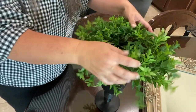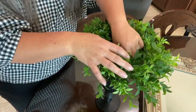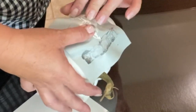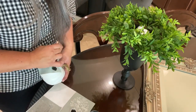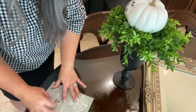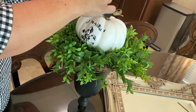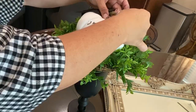Okay, this is going to be my last project for this video. I am going to begin decorating our dining room table. I took this wreath and put it on the urn that I had painted, I think, a couple months ago in a video, and I've had it on my dining room table for a while now. I took a simple white pumpkin. I do not remember where I bought it, and again, just kind of used a stencil to label it and make it more of a French country look. Tied a ribbon around the top and used some of those jeweled acorns that I used in a different video earlier, I think.